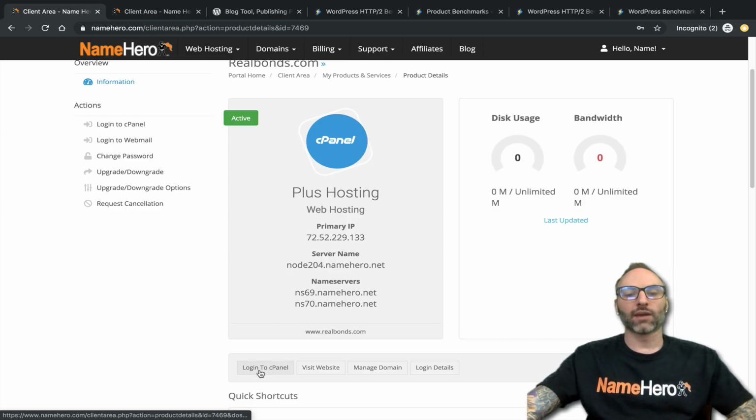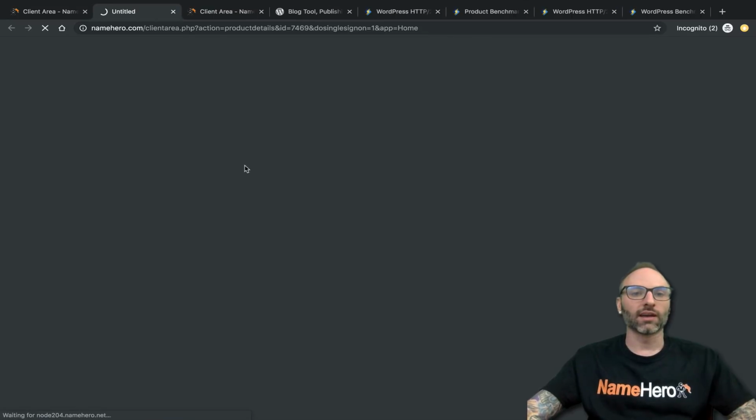So I want to go into cPanel, and you can see there's a login link here, and there's a login link here, and you also get the login link and credentials in an email. So you'll get that emailed to you in your welcome email. But you can click right here and log in.